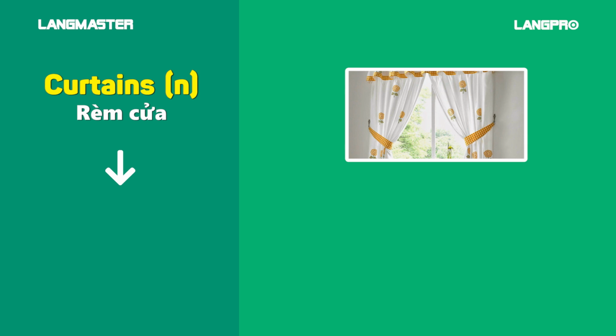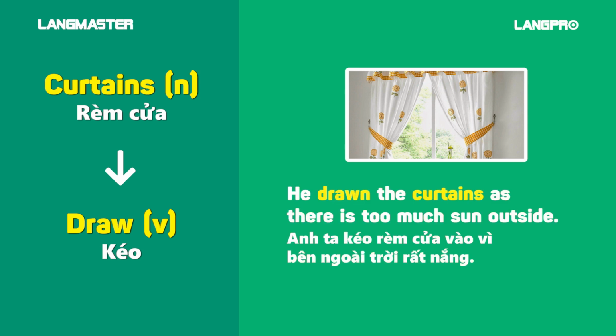Curtains. Draw. He drew the curtains as there is too much sun outside.